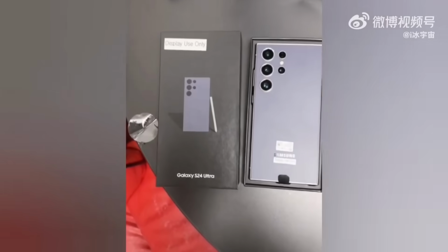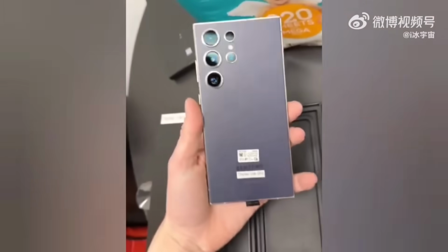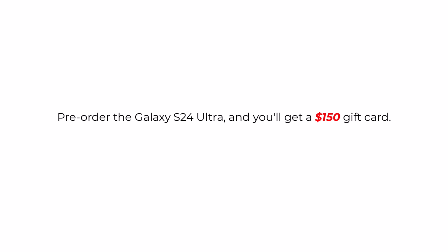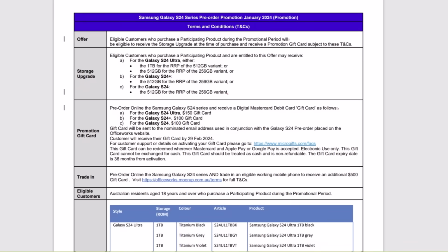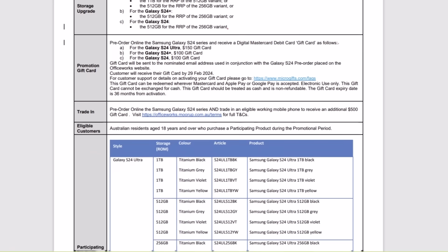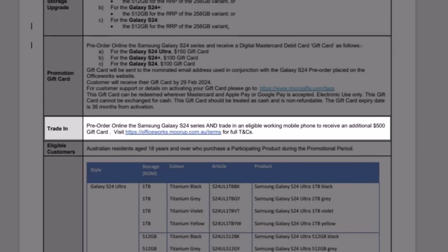When you pre-order the Samsung Galaxy S24 series online, you'll get a gift card. Here are the details for each model. If you pre-order the Galaxy S24 Ultra, you'll get a $150 gift card. If you pre-order the Galaxy S24 Plus, you'll receive a $100 gift card. If you pre-order the Galaxy S24, you'll also receive a $100 gift card. In addition to the gift cards and storage upgrades, customers in Australia will also enjoy trade-in benefits when purchasing the Galaxy S24 series. This trade-in benefit can go up to a $500 gift card.